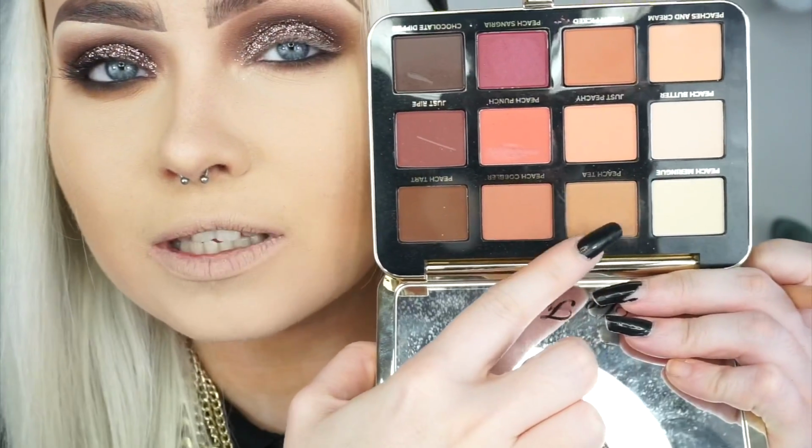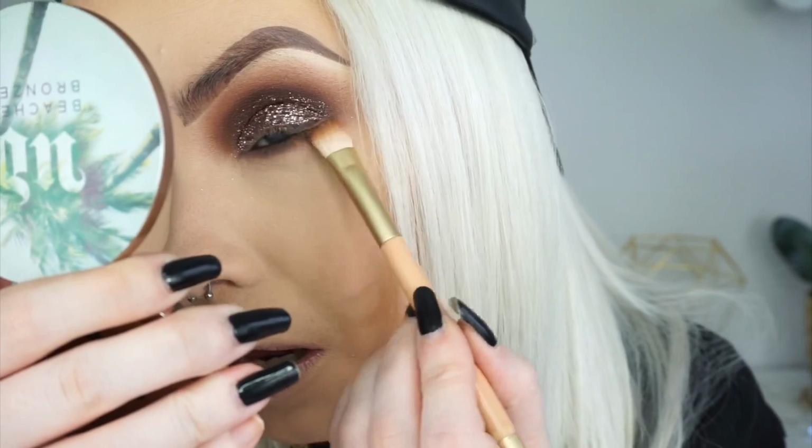Yeah, I'm going to go off this first shade. I'm just going to take that in that Kylie Jenner brush, but I'm just going to switch it to the more flat-ish side. I'm just going to use this shade just to blend out that lower lash line.